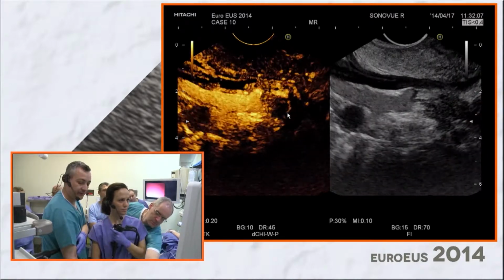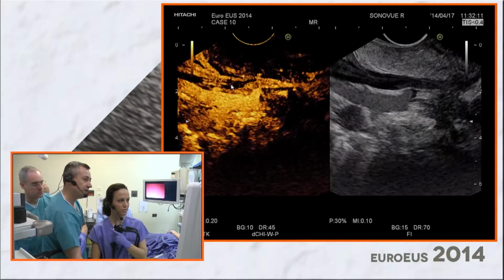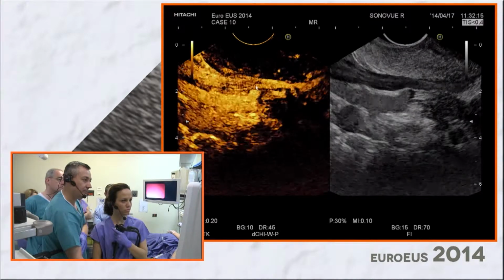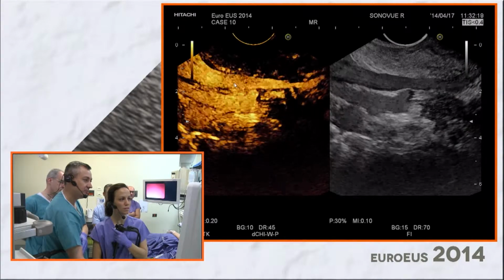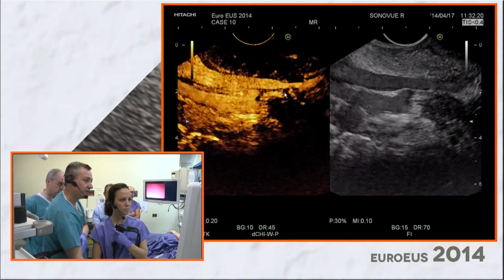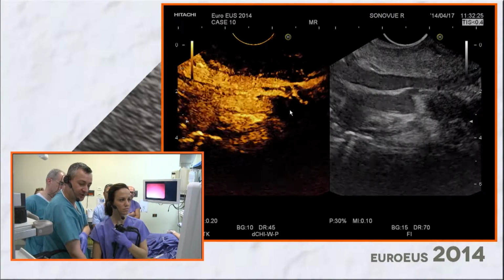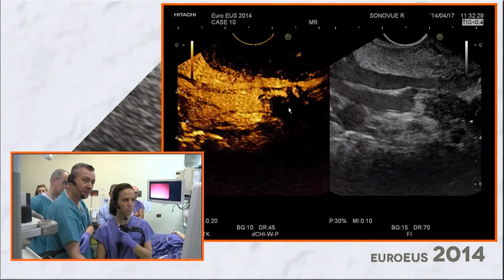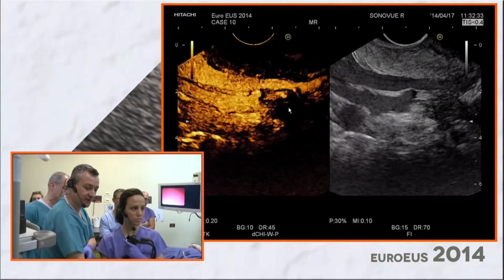And now, if you wait a bit, you see the contrast in the venous phase. After 30 seconds, it's already in the superior mesenteric vein, but you still don't see it in the lesion. So the lesion is hypovascular or hypoenhanced. That's a bit more correct. So it's hypoenhanced in both the arterial phase and also the venous phase.